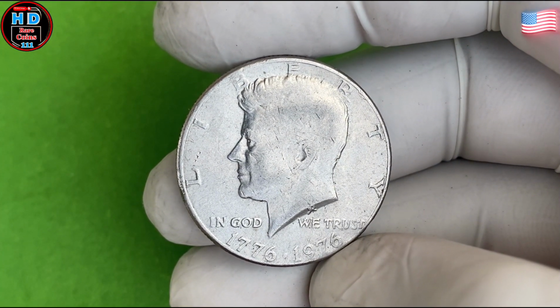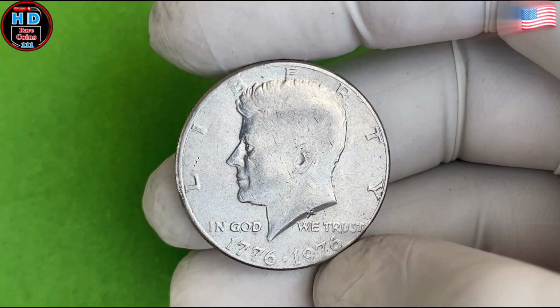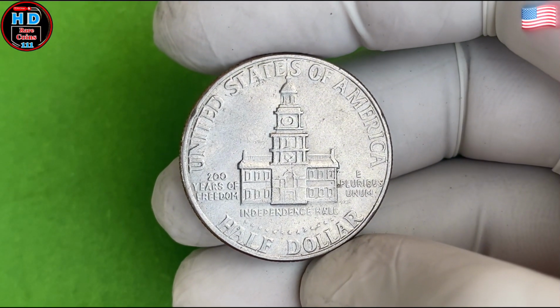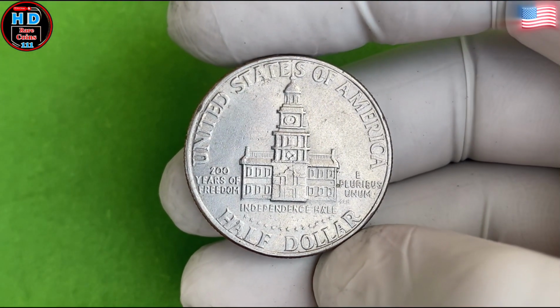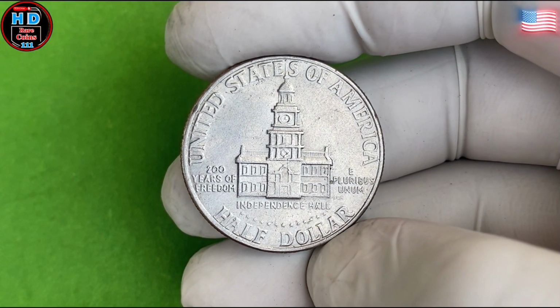$45,000. Yes, you read that correctly. A rare, error-free, or mint condition 1976 Kennedy half dollar has been known to fetch up to $45,000. This astronomical value makes it one of the most sought-after coins in American numismatics today. Whether you're a seasoned collector or just getting started, finding such a rare coin could be a life-changing discovery.